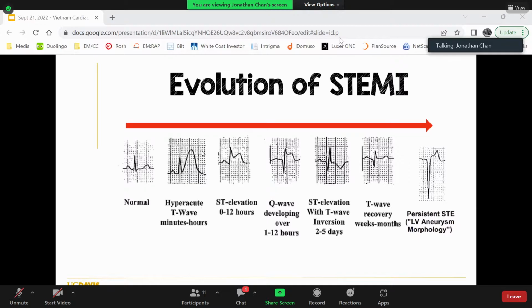The next one we see is the hyperacute T waves, which occur minutes to hours after any kind of cardiac ischemia. We see ST elevation in the first 0 to 12 hours, which is the classic thing that we've been talking about, the elevation right here. And sometimes we see Q waves developing over the next 1 to 12 hours. So we see deepened Q waves right here.